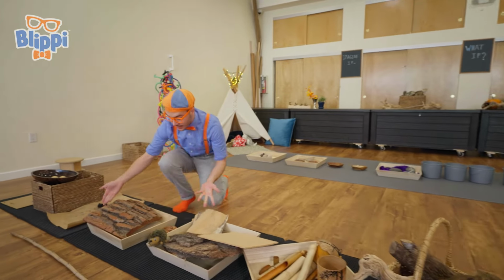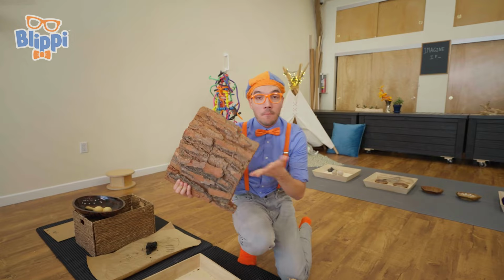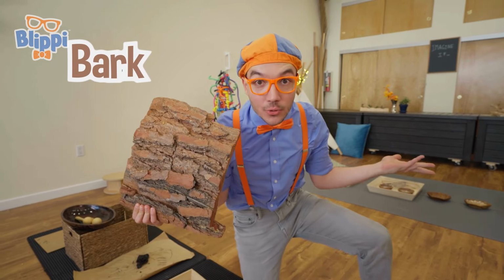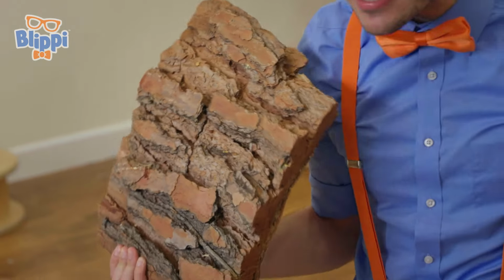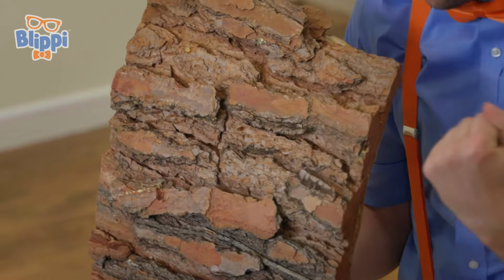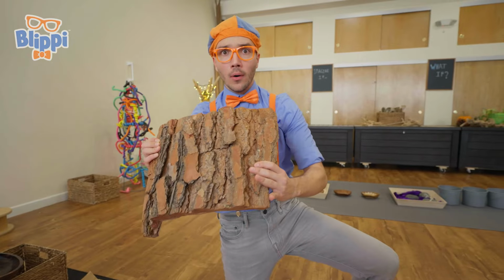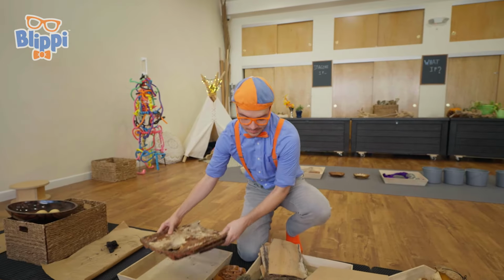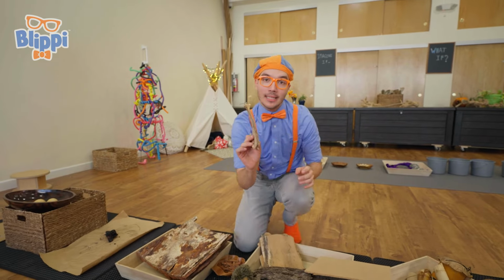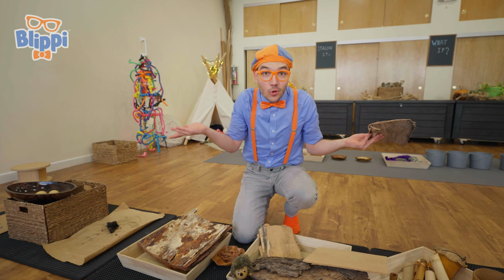Whoa! Do you know what this is? Yeah! This is the bark of a tree. It's kind of like the clothes a tree likes to wear, so it stays nice and warm and safe. Whoa, it's so rough, bumpy. Whoa, and it can be really thick and heavy too. But sometimes trees have really thin and light bark. Wow, there are so many kinds.